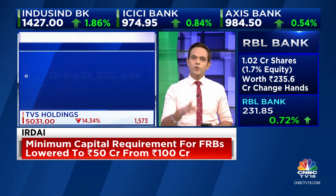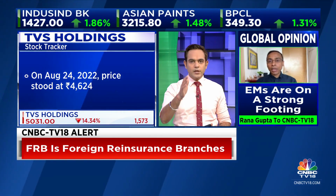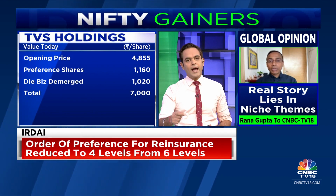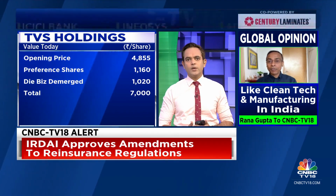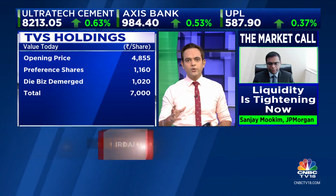So effectively, if you bought one stock nearly around a year or so ago, you would have bought it for roughly around 4,600 rupees per share. And today you have a share worth nearly around 5,000 rupees. But you also have the preference shares, which amount to around 1,160 rupees. And in addition, you will also get one share of the die casting business, which effectively has adjusted for around 1,000 rupees. So in the past 1 year, you would think, well, I made 8 to 10%.